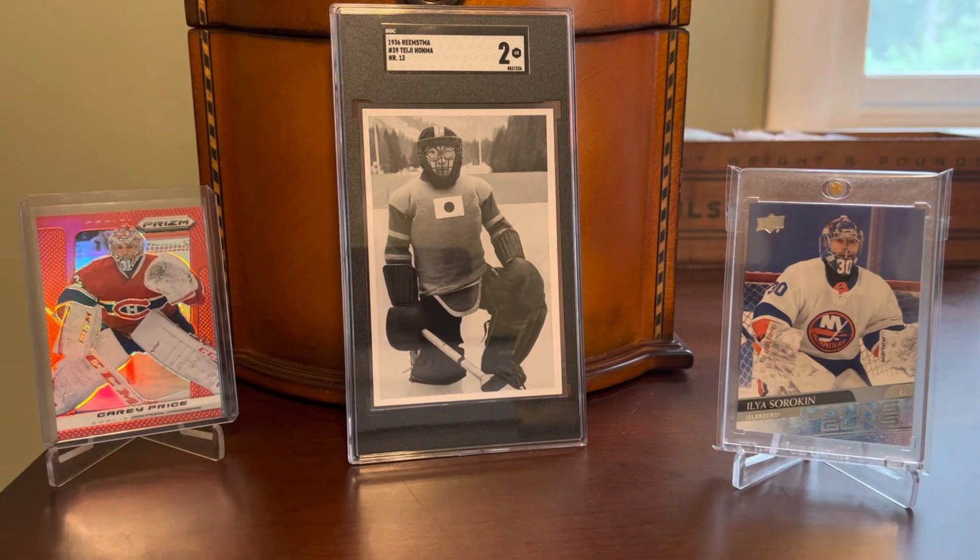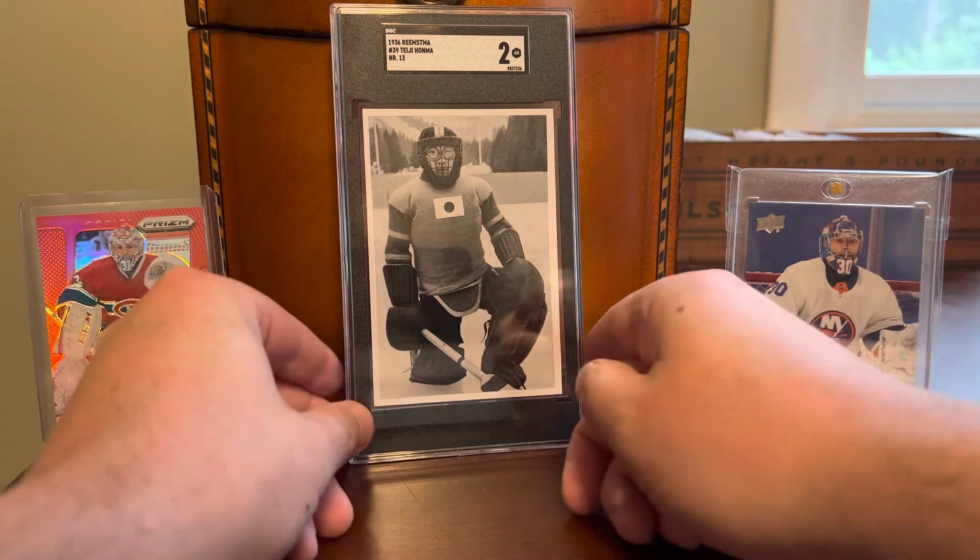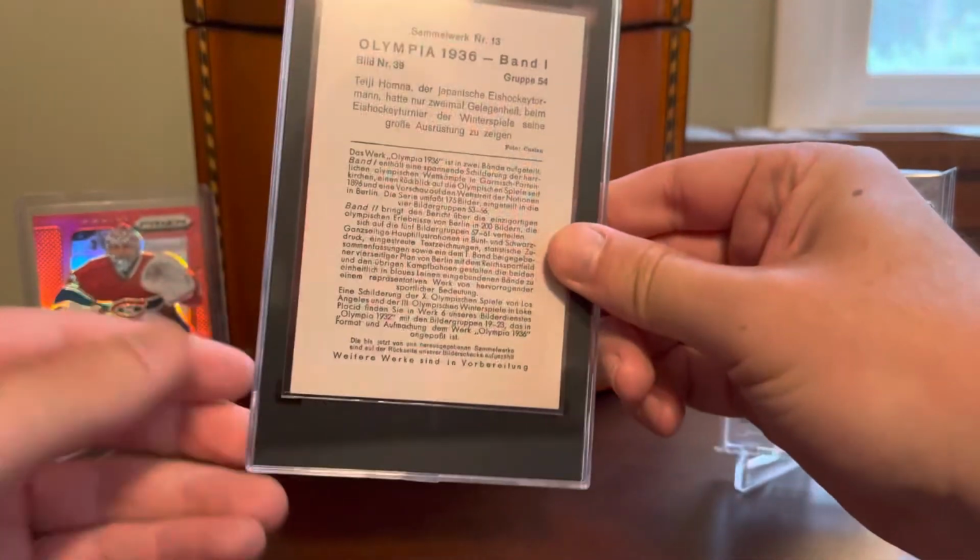Something a little bit different today on Slab and Gab. I hope you enjoyed this. I don't know if I showed the back of the card, so I guess before we call it a day, we'll take a quick look at the back.